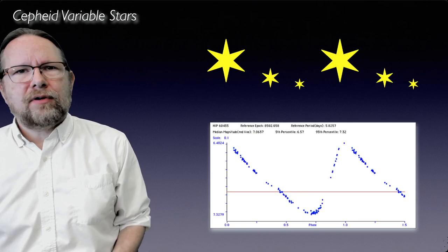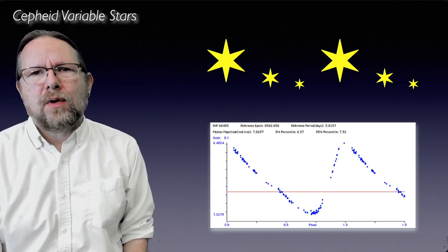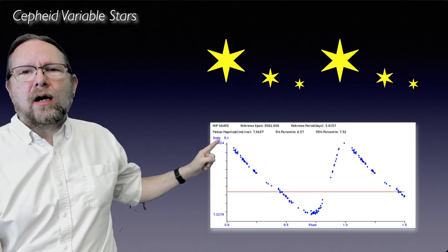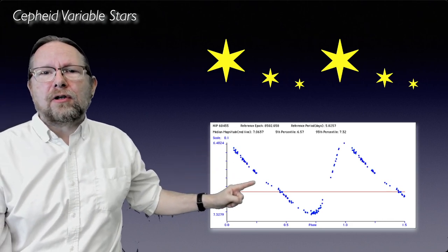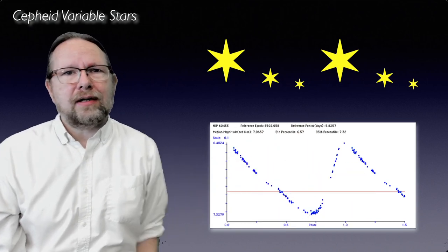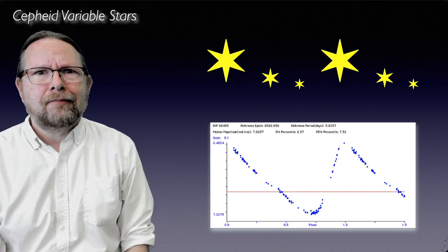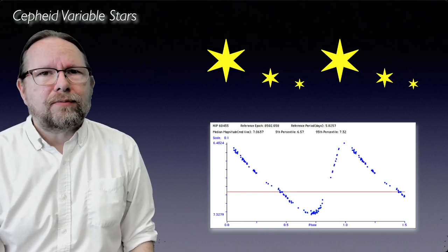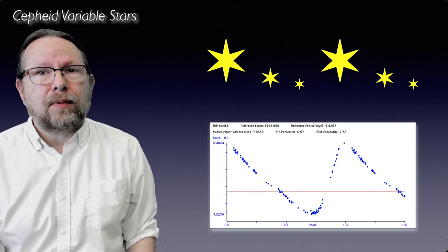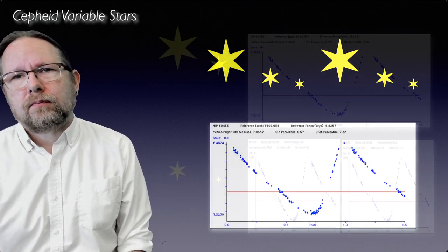There are Cepheid variables and RR Lyra variables and all these different kinds of variable stars. This particular pattern of fading slowly and then brightening quickly and then fading slowly in a roughly linear pattern, this kind of sawtooth pattern of brightening and dimming, is the characteristic shape of what's called the light curve, the change in brightness of a Cepheid variable.